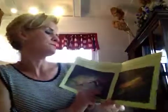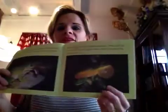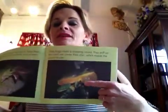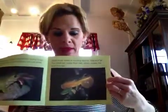That's a noun. Male frogs make a croaking sound. They puff up the vocal sac under their chin, which makes the sound louder. Look at that. See how I could describe that as kind of bloated? It didn't use that word in the book, but I'm thinking about it.